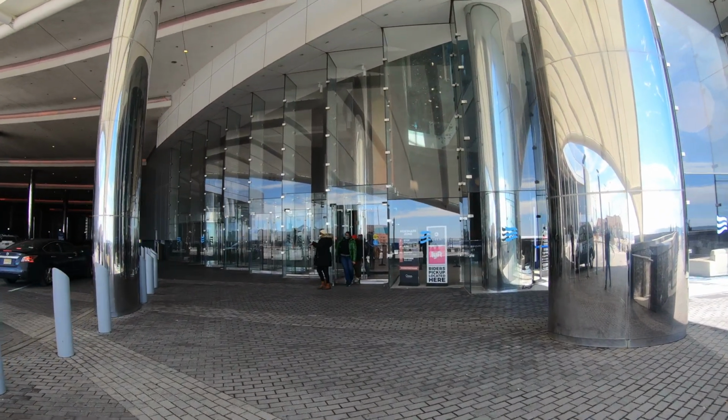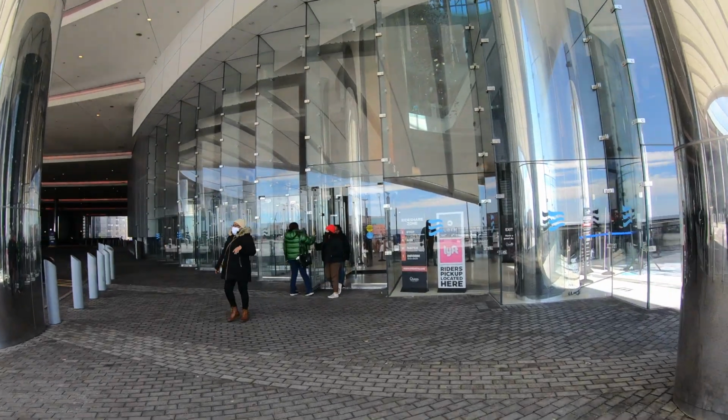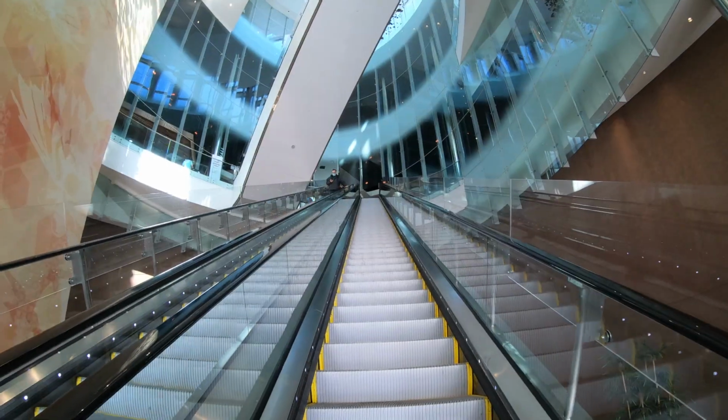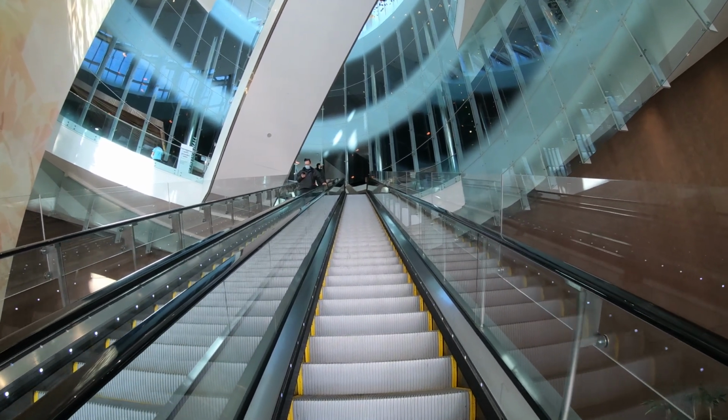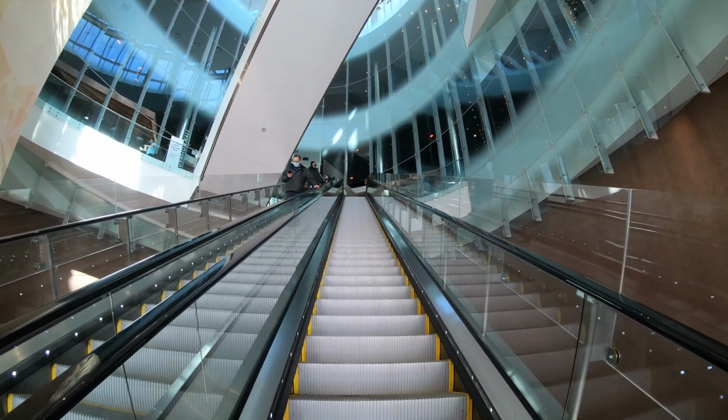I was here for the Trump Plaza implosion. I stayed at the Borgata the night before. I'm staying here tonight, and I just wanted to show you guys around the room and the pool and show you what this place is like. So come on, let's check in so we can check it out.